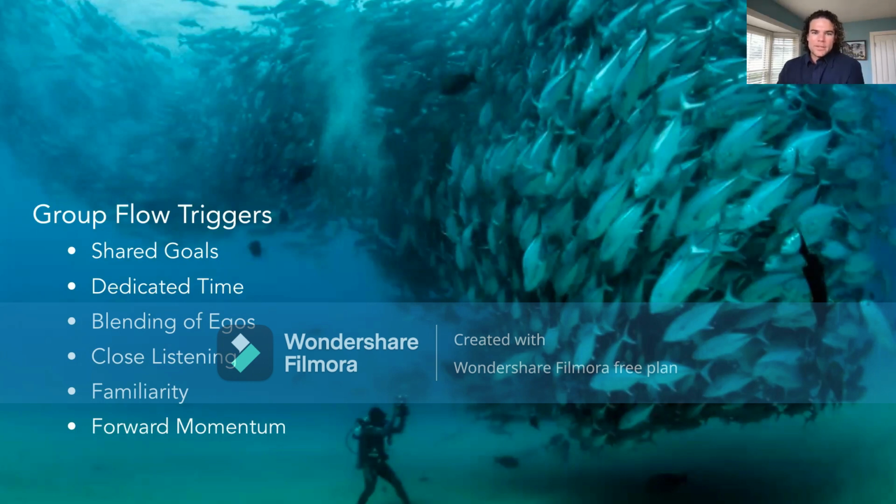If we think about this swarm of fish or a flock of birds all moving in unison, they're navigating, assessing risk, and communicating instantaneously without any formal structure or hierarchy. It's difficult to believe that there isn't one mind controlling the group's movement. That's group flow. We know, however, that this isn't one mind controlling the group, but rather all the minds simultaneously contributing to the group's collective knowledge and awareness.